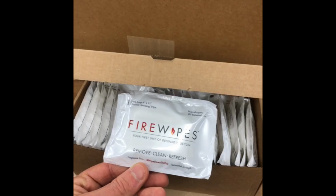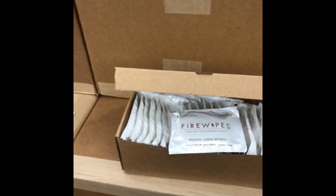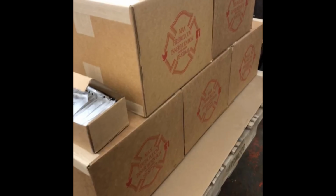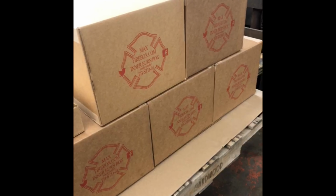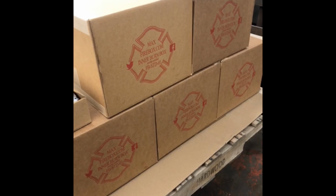You know, huge thank you to the folks at Fire Wipes. Huge thank you to instructor Andy Starnes and Chief Miller for everything. So we got work to do, but just wanted to highlight what's getting ready to go out the door, and wanted to show off the 10 boxes of fuel loads heading out to Kentucky, Kentucky Area 15.